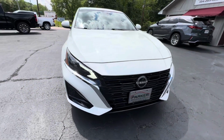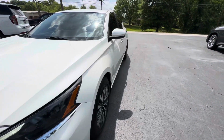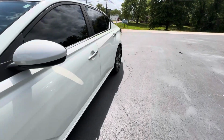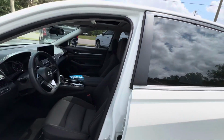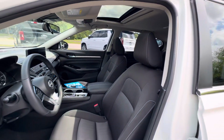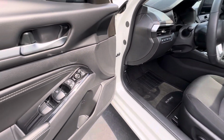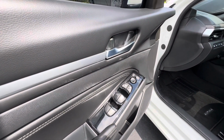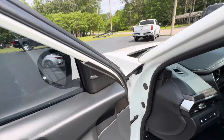LED daytime running lights, projector beam headlights, forward collision sensor integrated right into the grille. It's equipped with passive keyless entry. Factory power moonroof, bucket seats, power seat, embroidered floor mats, power windows, power locks, power mirrors, blind spot warning that also comes with rear cross traffic alert.